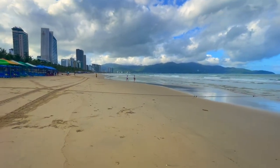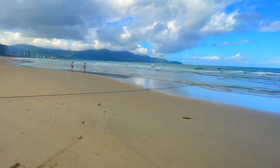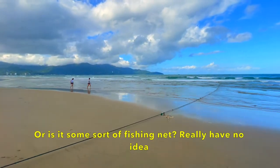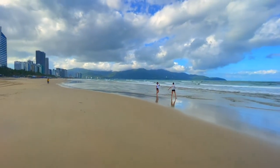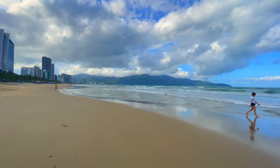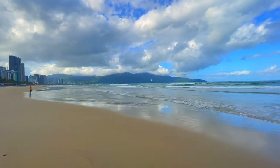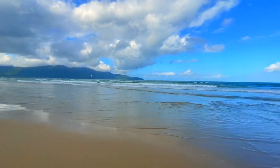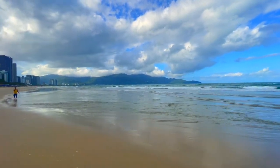So I think these lines, what are these lines on the floor? Oh, it's just to signal a safe swimming area, maybe? I'm really not sure. But look how nice the beach is. The waves. I sort of want to go closer, but I don't have a towel on me right now. I'm actually stupidly haven't got my sandals. So I want to walk on the beach barefoot, but no, not in this video.